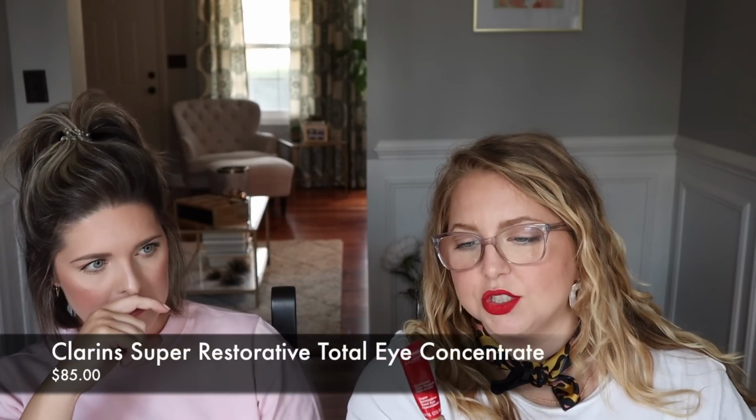So I have another eye cream. I will say, I think when it comes to 100-point perks at Sephora, I almost always go for eye creams because I'm always just trying different stuff. So it is the Clarins Super Restorative Total Eye Concentrate. You know, that was a 100-point perk. It's so big. I think so. It's just a little squeezy tube. I have nothing really to say about it. It's not bad, and it might work really well for somebody else, but I just didn't really find that I noticed any difference. That's unfortunate.